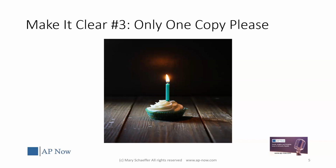Also, you need to look in your own house and make sure that none of your employees are telling your vendors, you know what, yeah, I know AP says send it to them, but send me a copy also.